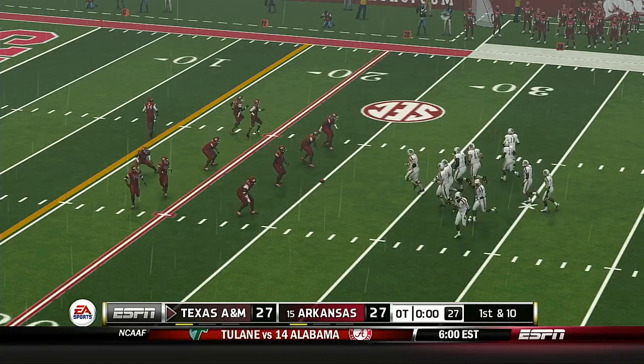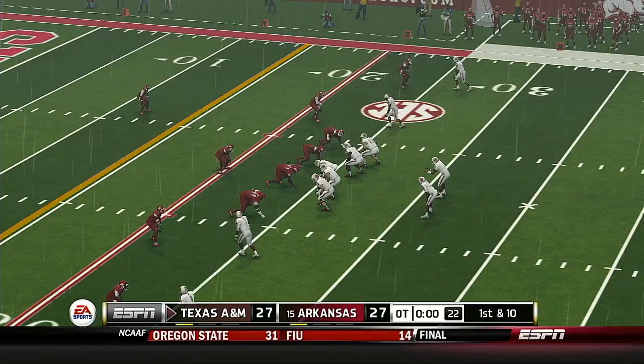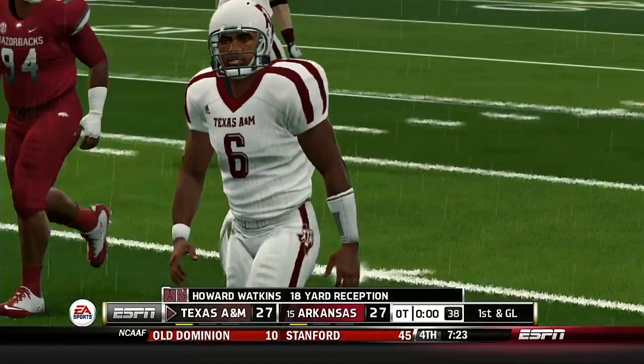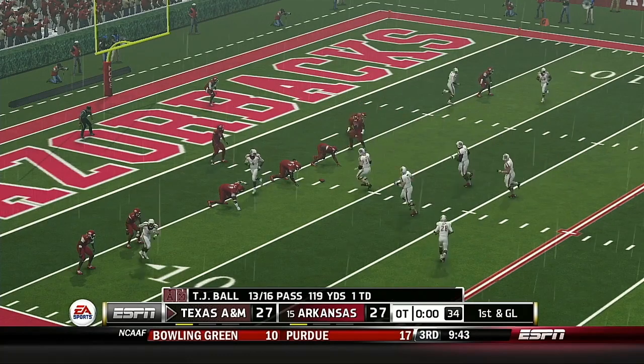First down, 10 to go. Ball on the 25-yard line. Makes the catch and gets out of bounds. That's a gain of 18 yards. That makes it first and goal.